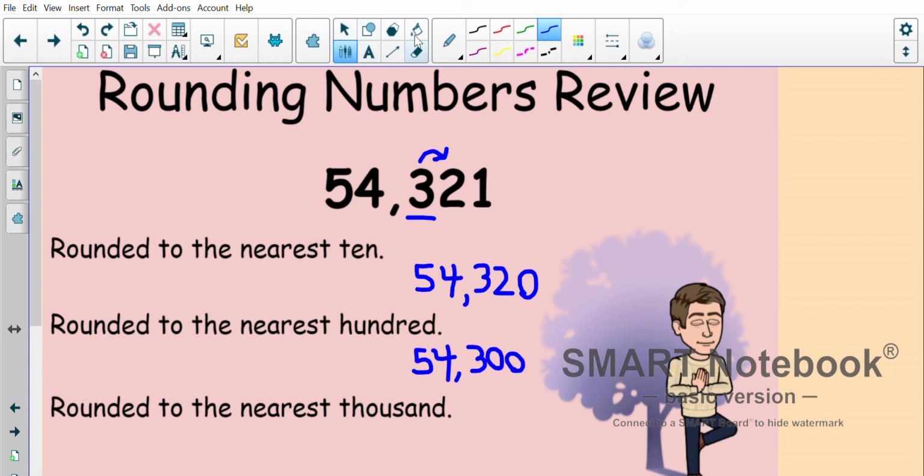And we're going to now round to the nearest 1,000. So again, we need to think, okay, where is the thousands place? It's right here. So to round, you then look next door, and we have to think, is it 5 or greater, or is it 4 or less? It's definitely 4 or less. That's a 3. We all know that. So now we need to round down again, and the number becomes a nice, simple 54,000.